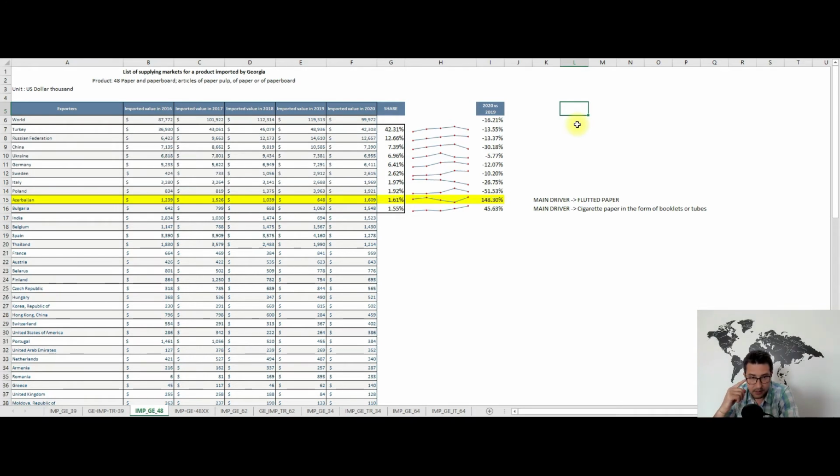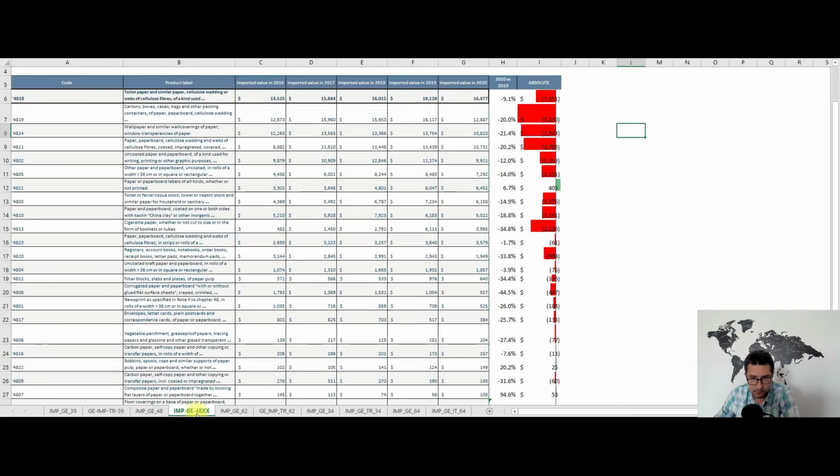In terms of the biggest imports from this sector, I have also the details at 4-digit code level. And the main driver is the toilet paper, which had a 9% decrease compared to 2019. As you can see here, the biggest fall was in the cartons, boxes, bags, and other packaging containers made of paper, with more than 3 million decrease year over year. In fact, this sector is entirely red, as you can see here, except maybe for the paper and the paperboard labels, which had more than $400,000 increase compared to 2019.